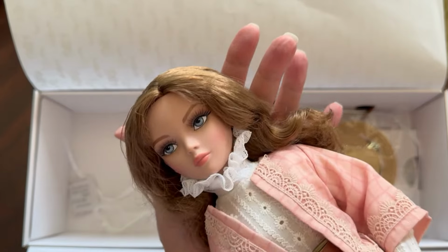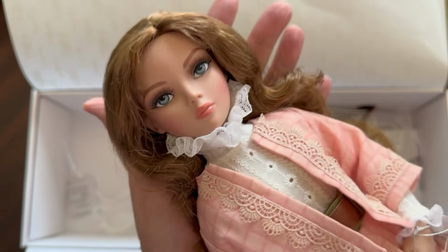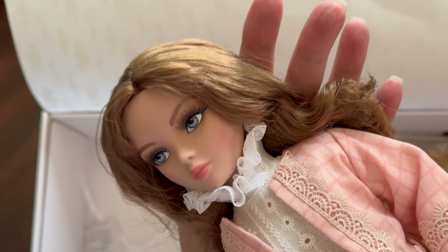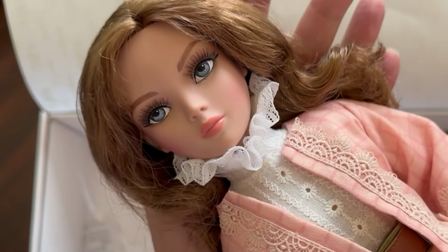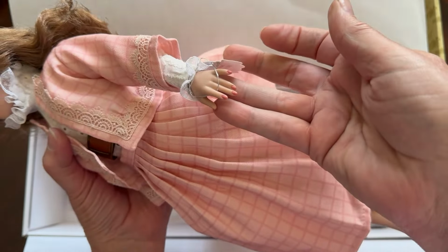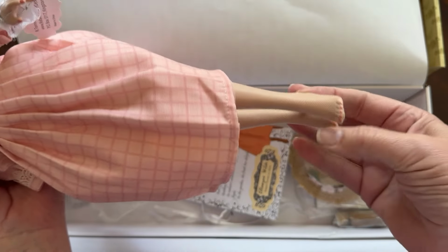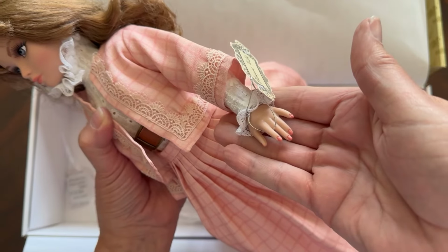Upon removing her from the box and her hairnet, we can get a really good look at her face palette. She has gorgeous blue eyes, a soft smoky shadow, and a little bit of a rosy peach to the lip. In addition to that, we can check out that she also has a manicure and a pedicure, just like the other doll that we've already seen. And in this case, I would say that matches perfectly to her lip color.